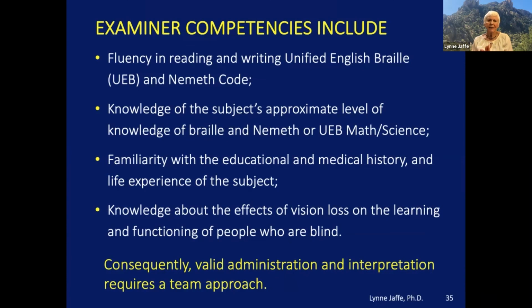Okay. So here are the competencies that we are expecting that are necessary for the examiners of the Braille adaptation to have. They need to have fluency in reading and writing Unified English Braille and Nemeth Code and Unified English Braille Math Science. They have to have knowledge of the subject's approximate level of knowledge of Braille and Nemeth or UEB Math Science. They have to have familiarity with the educational and medical history and life experience of the subject. And they have to have knowledge about the effects of vision loss on the learning and functioning of people who are blind. Now, I don't know too many psychologists who have those competencies unless they started out as a TBI.